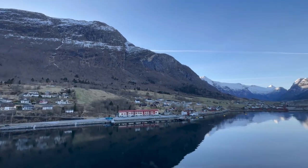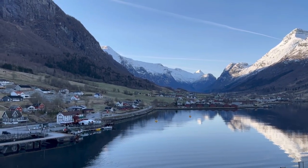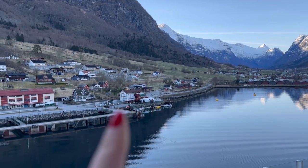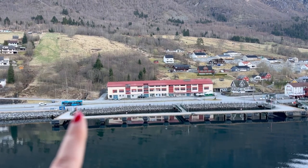This is our balcony view as we are docking. Welcome to Olden. So this is where we're going to be buying our Skylift tickets. There's a little door there, and then you walk across, get on the blue bus, and it takes you straight there.